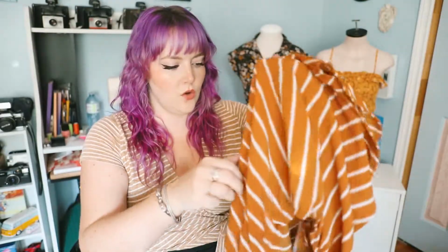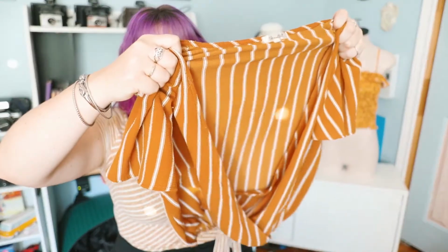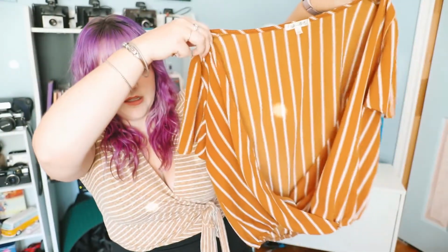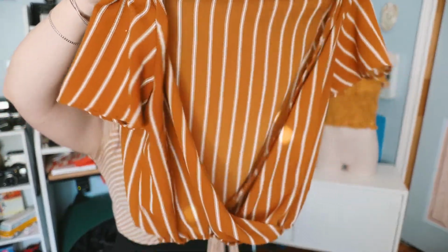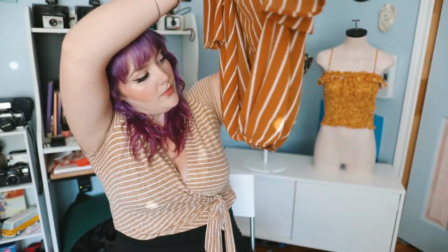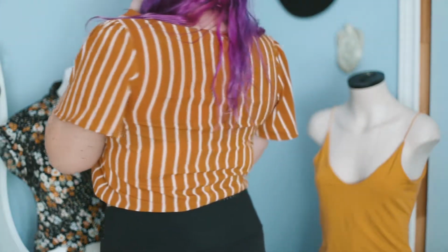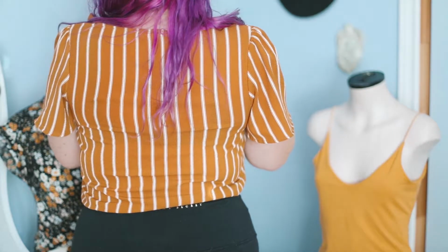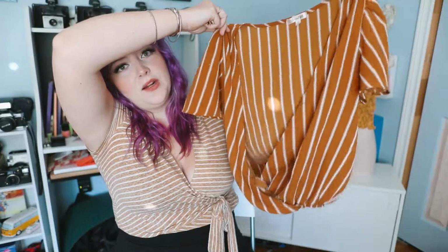All right, so we're getting close to the end of the tops section. I have this cropped blousey type shirt. It's a little bit stretchy, and it's a burnt orangey brownish color. It's got elastic on the bottom, and it has a crisscross in the front. I like to wear a tank top over this because sometimes it's just a little too much if there's nothing underneath. But I think it's really cute, and I have been wearing it a lot lately.